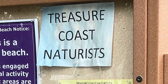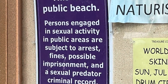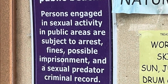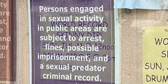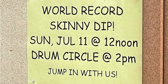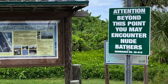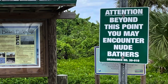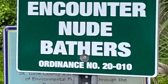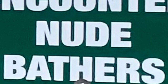It was very interesting. So it was the Treasure Coast Naturists, and they let you know that this is a public beach. Persons engaged in sexual activity in public areas are subject to arrest. Okay, I thought that quite interesting. They held the world skinny dip record here, July 11. Well, I missed that. Then there's another sign warning you, just in case you missed it, that beyond this point, you may encounter nude bathers. Yes, you may encounter nude bathers. Let me reiterate that. Nude bathers.